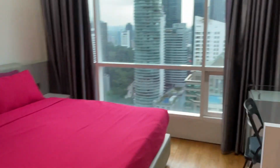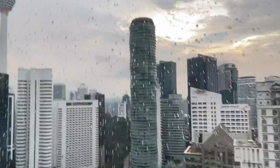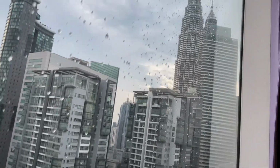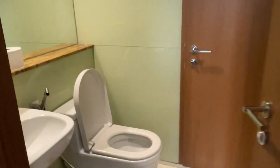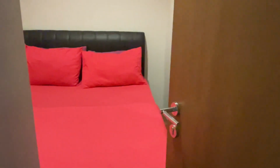Second bedroom. Sharing toilet. Third bedroom. Queen size bed for the third bedroom.